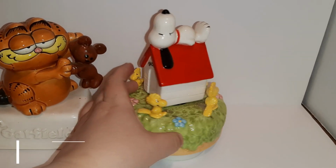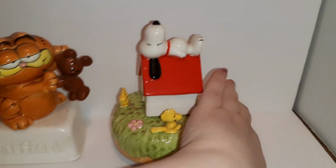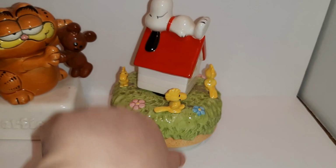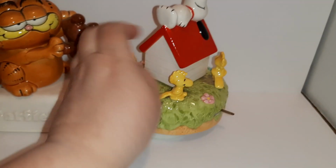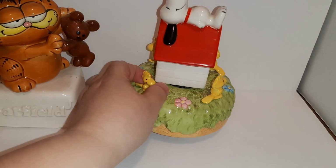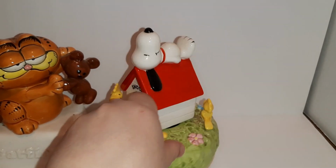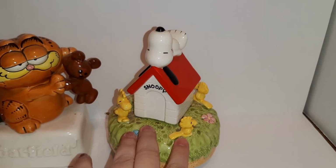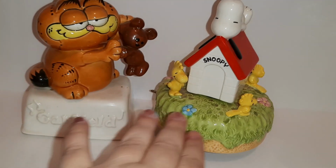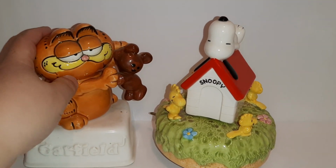I have found that, oh, I'm still kind of playing. This one doesn't work great. That's about as good as it works. It goes kind of slow, but I have found that Snoopy stuff that has Woodstock on it commands a little bit more than just Snoopy by himself. And then Garfield with his little teddy bear should do really well too.